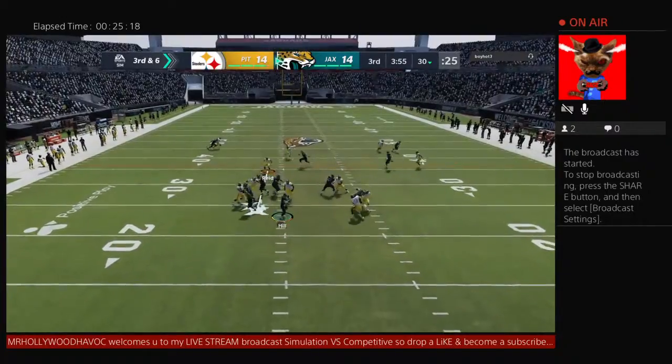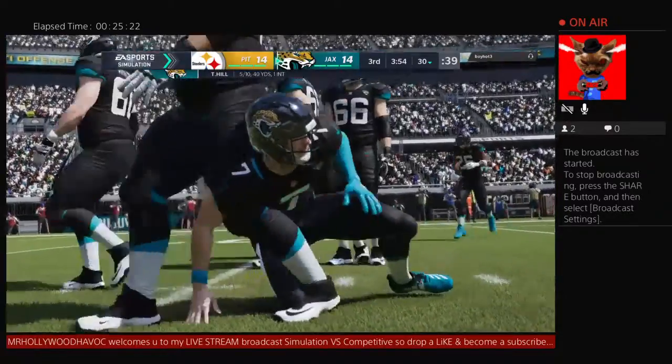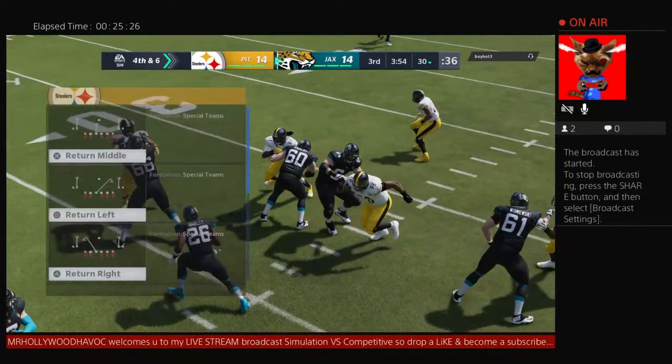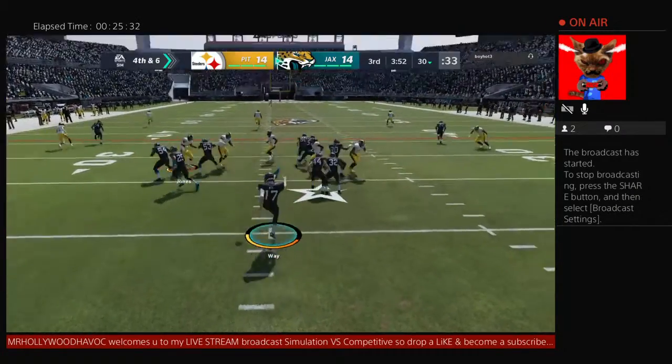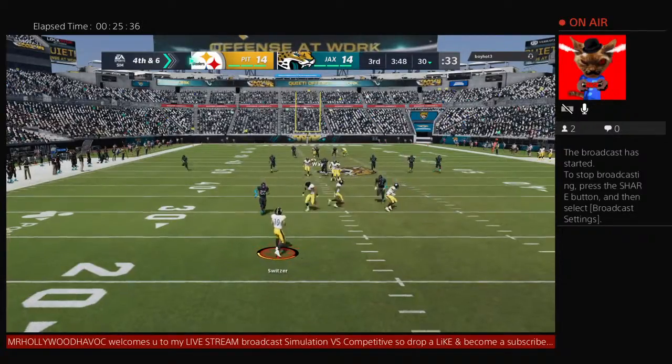A shotgun snap for Hill. Oh, the ball comes out on the hit, but they'll say it's incomplete. How about some applause for the defense there? They forced him to throw that one into coverage, and just like that, they're staring at a 4th down. Well done. They only punted twice in the win last week as he gets this one away.